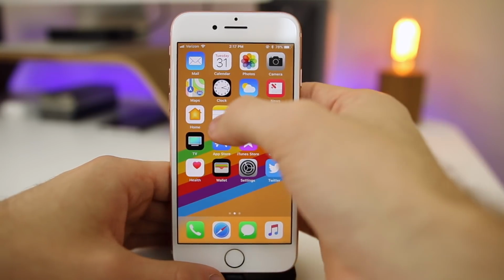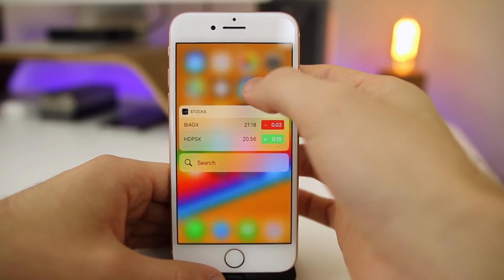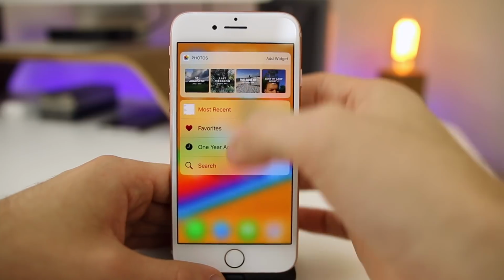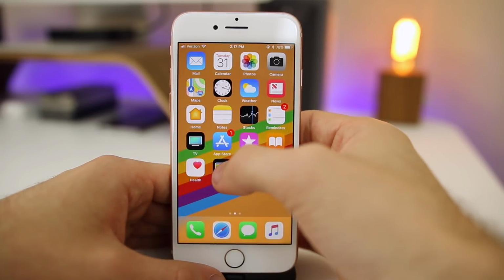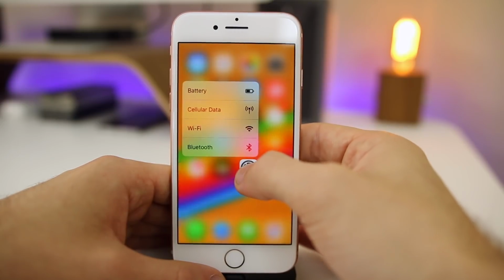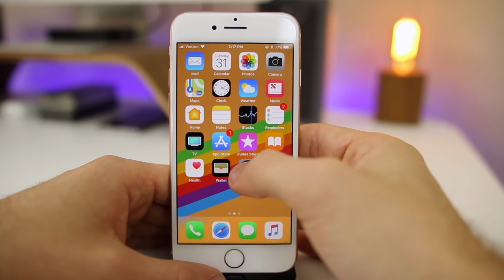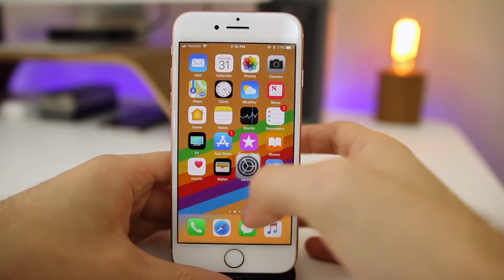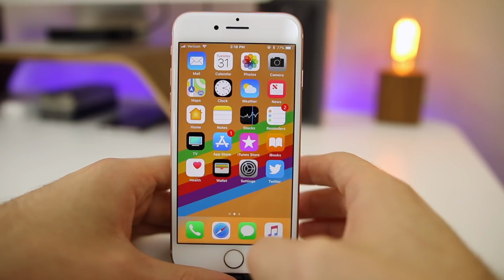Now speaking of 3D Touch, the 3D Touch stutter has also been fixed with 11.1. This is something that's been going on throughout iOS 11 since the very first iOS 11 beta. We have had 3D Touch stutter on every 3D Touch compatible device, but with 11.1 it has been fixed, and now the 3D Touch is completely smooth and there is no stutter. And overall the animations are just a little bit quicker and a little bit different than they were on 11.0.3.